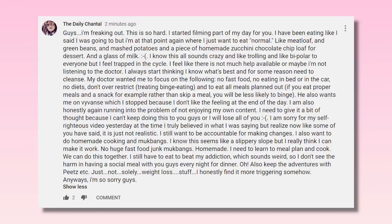My doctor wanted me to focus on the following. No fast food, no eating in bed or in the car, no diets, don't over-restrict, treating binge eating, and to eat all meals planned out. If you have proper meals and a snack, for example, rather than skip a meal, you will be less likely to binge. He also wants me on Vyvanse, which I stopped because I don't like the feeling at the end of the day. I am also honestly running into the problem of not enjoying my own content. I need to give it a bit of thought because I can't keep doing this to you guys or I will lose all of you.